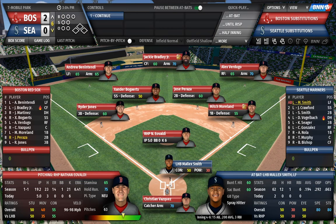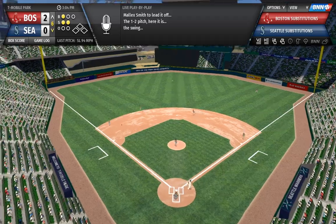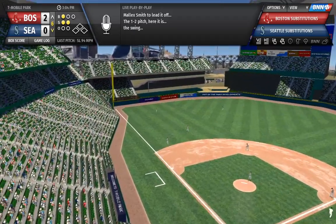Top of the lineup coming up for Seattle. Malik Smith leading things off. 1-2 pitch. And he shoots it into left field. That'll get down in front of Benintendi.